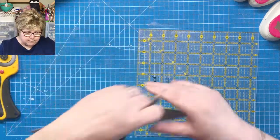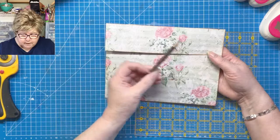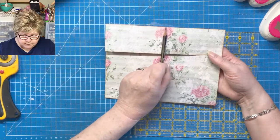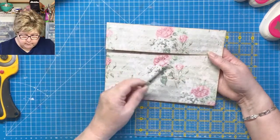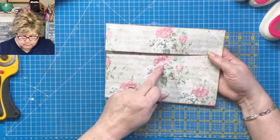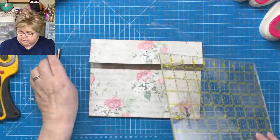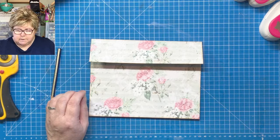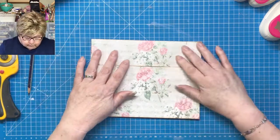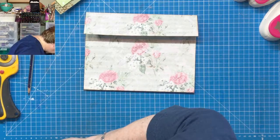Right, so what I've done is I've marked two dots in line with each other like that, and in the center along here. This one's also in the center of this placket, and this one will be where the string and button enclosure goes. Enclosure. It's not a zoo. Right, so I'm going to cut out my circles. I must put my circle punches away.